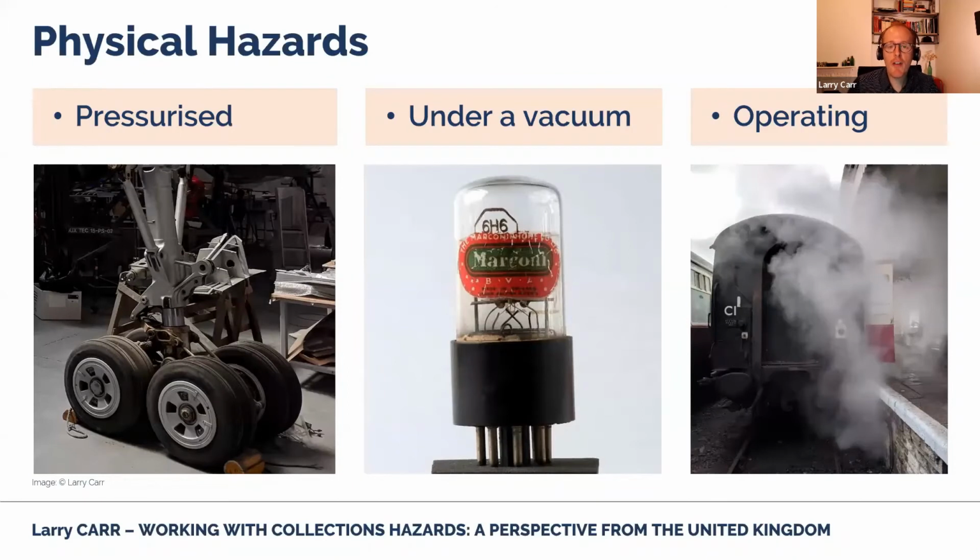Glassware under a high vacuum can be found in electrical devices such as diodes, thermionic valves, rectifiers, X-ray tubes, and cathode ray tubes. The example shown here is a thermionic valve.